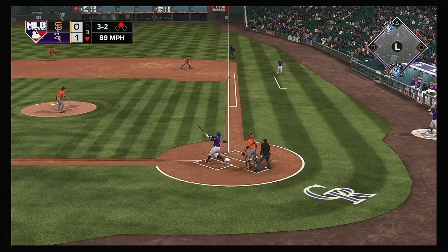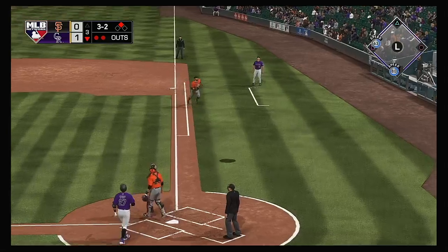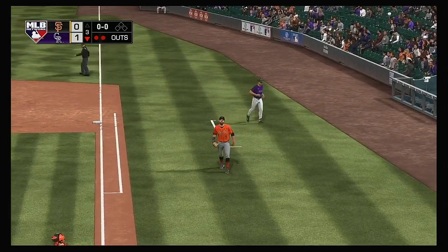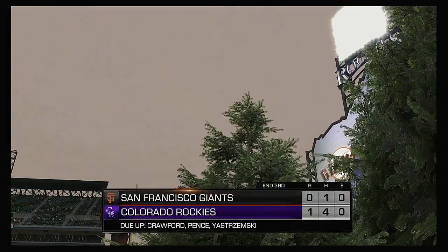Ready with the payoff pitch. Popped him up. No problem over there for the baby giraffe Belt, and that ends the inning.